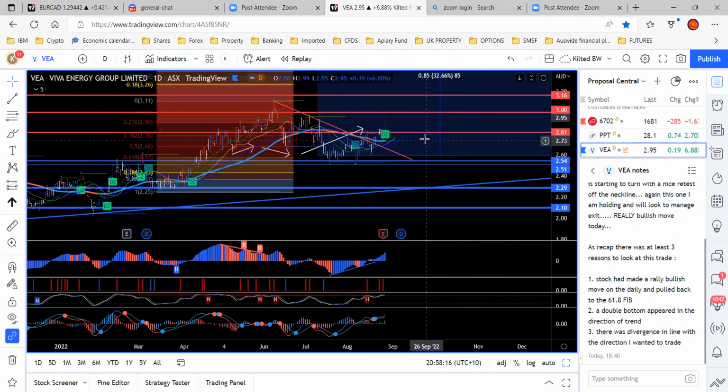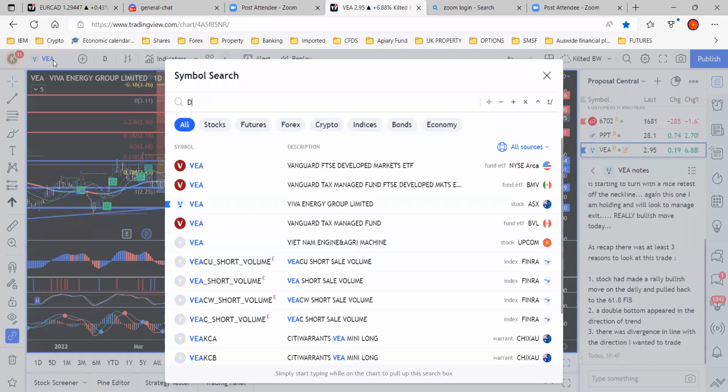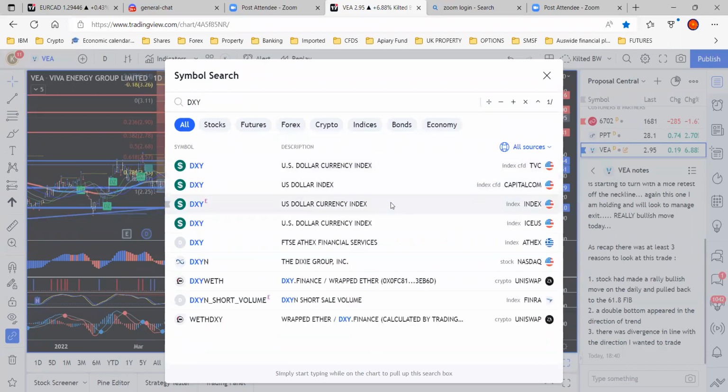What else I've been trading? The other thing I traded was the DXY. I actually took a trade on the dollar index. That's been really, really strong. Let's have a quick look at that one.